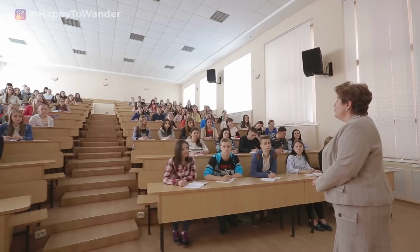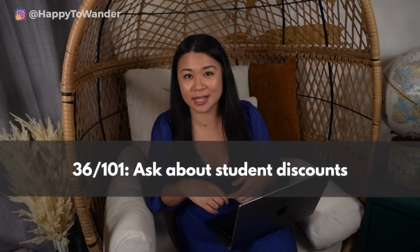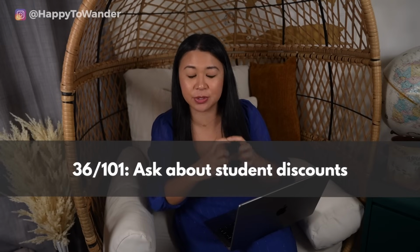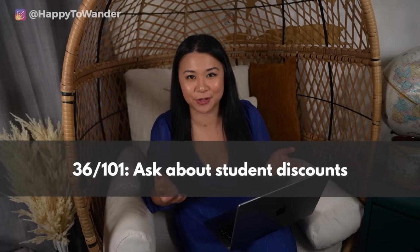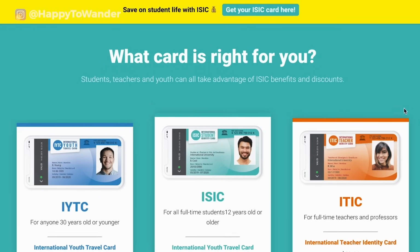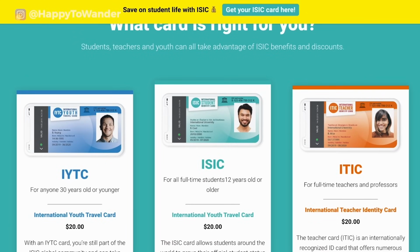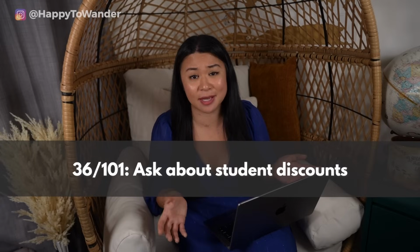Similarly, if you are a student, ask if they have a student discount. Most of the time they will, but a really important thing to note is that sometimes they don't actually take the student ID that you get from your own college or university, just because those all look different, so they never know which ones are legitimate or not. So get an ISIC card. These things are like $20 to $50 and then you can use it for the year. And these are basically standardized international student cards that will be accepted pretty much everywhere.